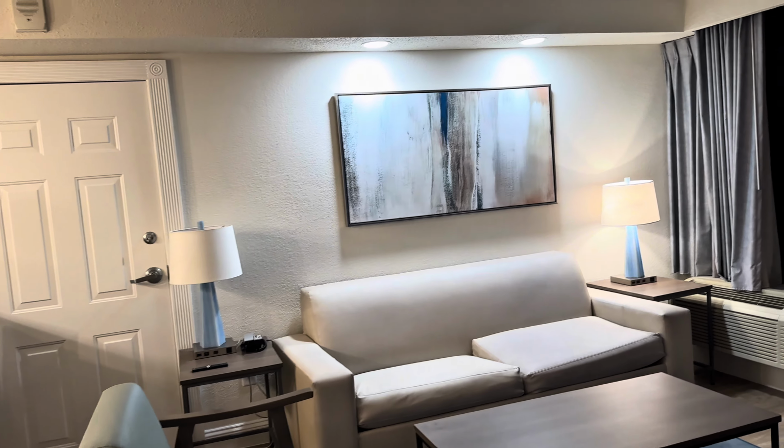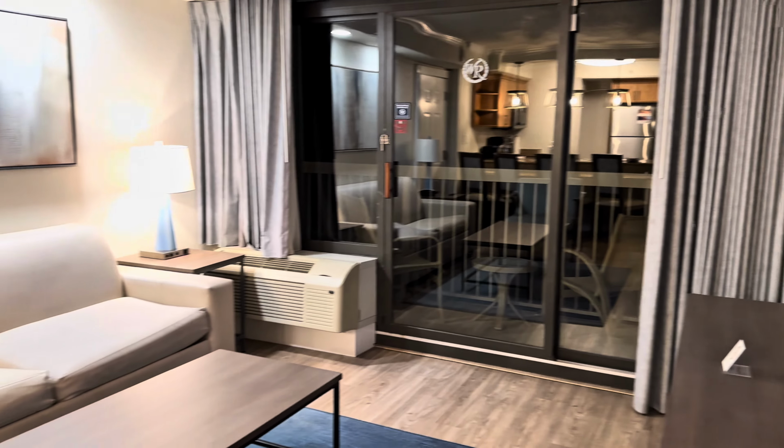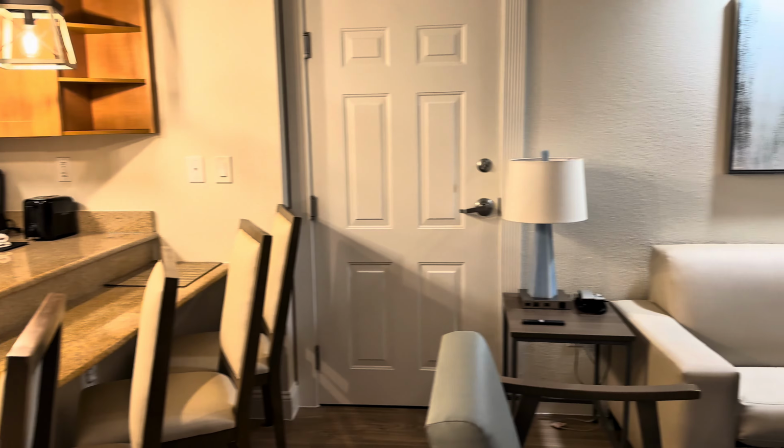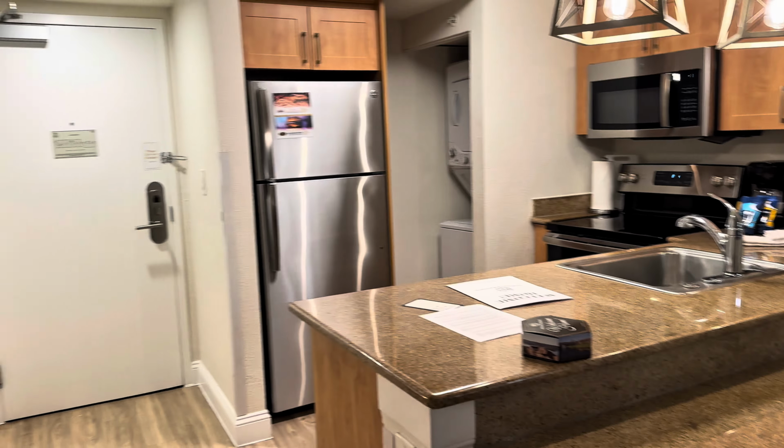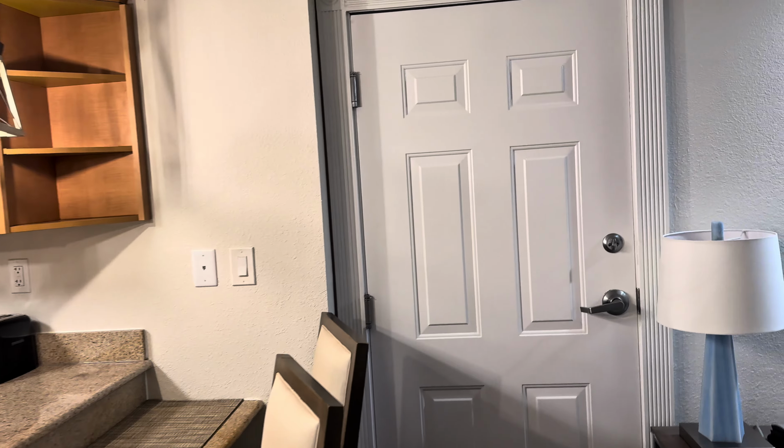But overall, I would definitely stay here again. Being an owner, I have my ties to Myrtle Beach as well. I'm an owner with Westgate, and this location still really works well for me. It might not have all the extra bells and whistles that I'm used to with some of the other resorts, but the view, the space, the comfort, it really made my stay enjoyable.